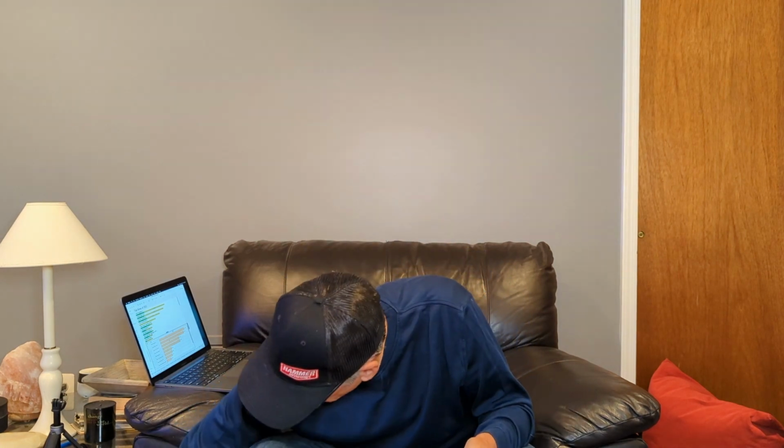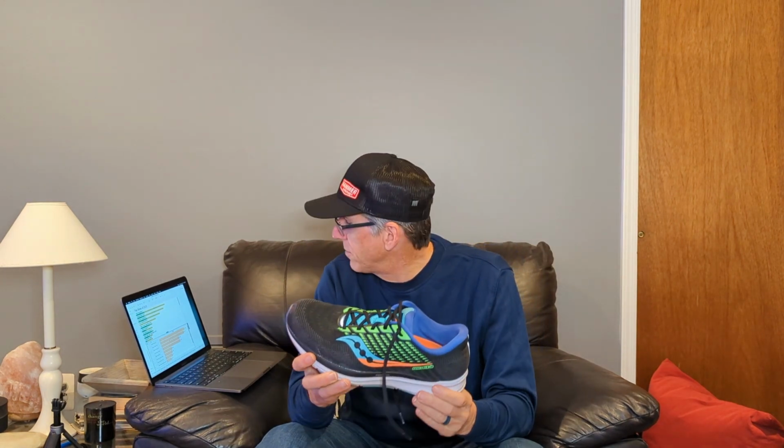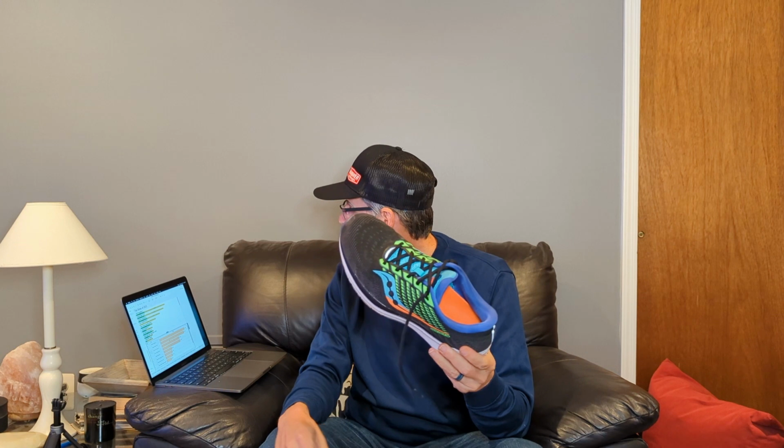The number two shoe this year has been the Saucony Ride 13. And this is my second pair of Saucony Rides. I'm actually wearing my original Saucony Rides in all black with super cool red laces. This shoe I've had most of 2022, and this one has 197 miles on it as of the day of this recording. I will get to over 300 in these because I will take them out for another run. I have a few more miles that I want to run this year.